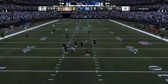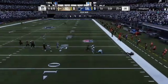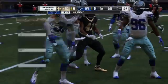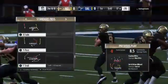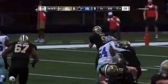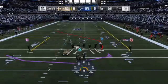Throwing on first down is Breeze. Eluding the pressure right. And the Cowboys' pressure gets there this time for the sack. Brandon, if I'm an offensive coordinator and I see an all-out rush like that, I file it away because I'm going to use their aggressiveness against them as this game goes on. I'm going to hit them with a screen soon.